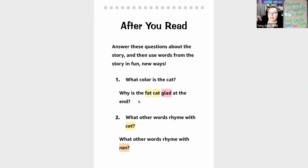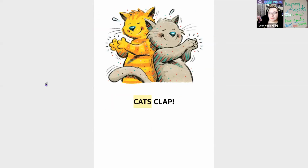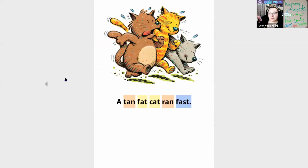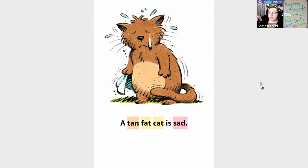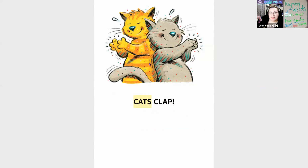Good job. Why is the fat cat glad at the end? Glad also means happy. So why is he happy? Because if we think about it, he was sad. Right? They were in a race and he came last and that made him sad. Right? And he was crying. But then, what did these cats do? They clapped for him. Yeah. They did.